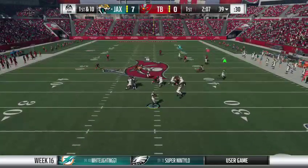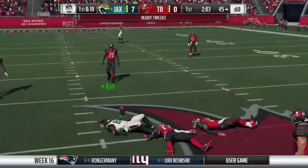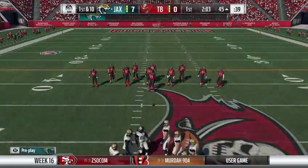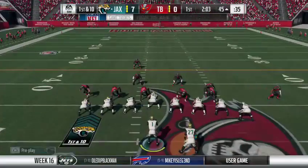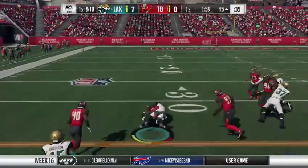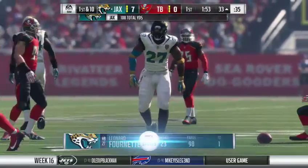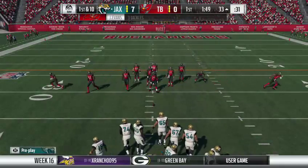They'll try and start this drive in the air. Over the middle, the connection to Hearns. And he'll be taken down across the 50 at the 45 in enemy territory. Fournette, a first down carry. And he gets this inside the 35-yard line. The rushing numbers for Fournette from last week: 23 carries, 98 yards, too shy of 100.